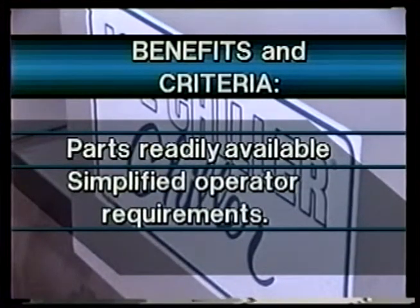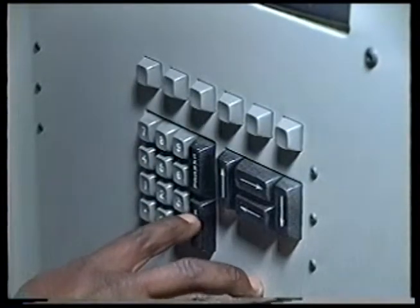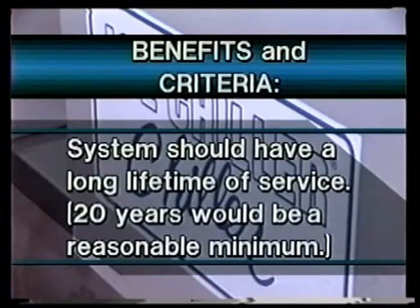It should be simple to run. What's required of the operator is simply the ability to read the instructions off the screen and push some buttons. He doesn't need to know programming or any computer logic to make it run. We work with the engineer or the owner to try to determine what the best type of hardware will be for a particular application. And the system should have a long lifetime of service.